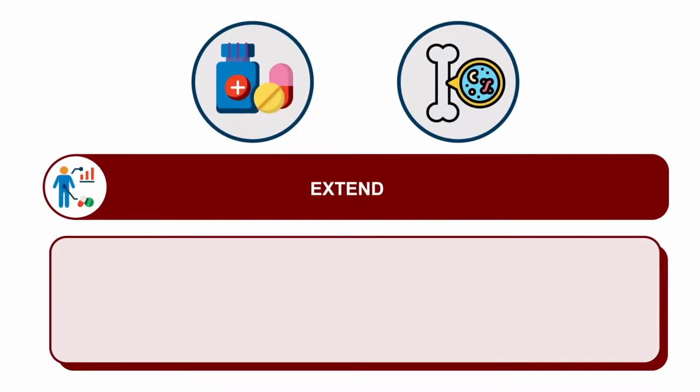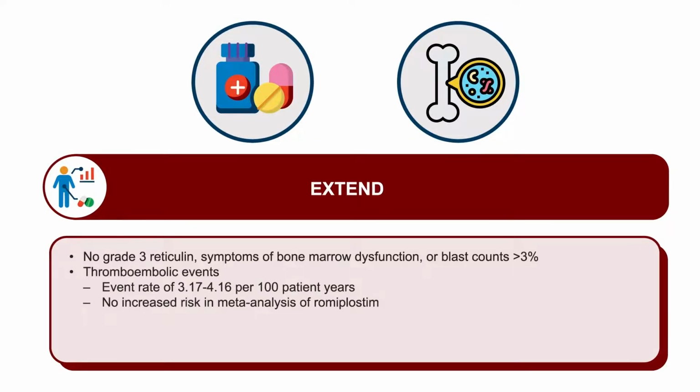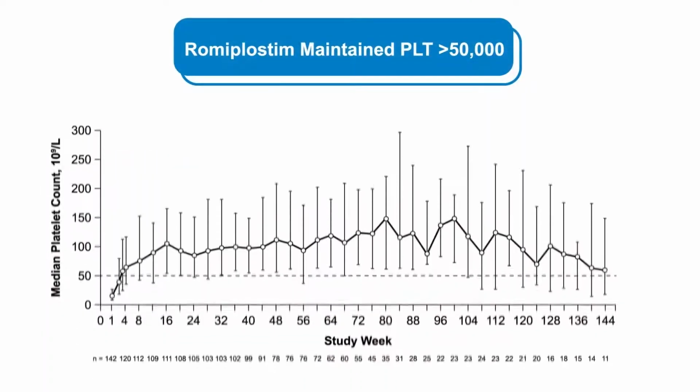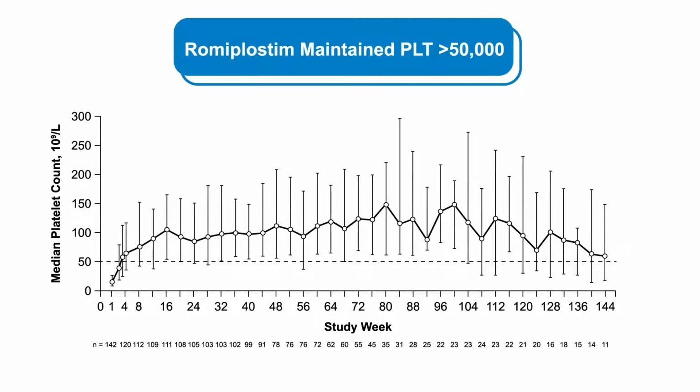With regards to thromboembolic events, the event rate of approximately 3 to 4 per 100 patient years really showed no increased risk in a significant meta-analysis of romiplostim. And again, it's very hard to tell, is this a disease effect or a drug effect? Eltrombopag is also associated with hepatotoxicity, with approximately 10% of patients having drug-induced liver insufficiency, which was reversible with drug discontinuation. Romiplostim study data did show that the majority of patients were able to maintain a platelet count over 50,000 throughout the study visits.